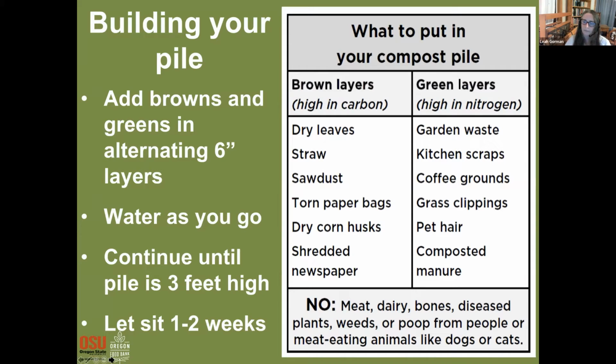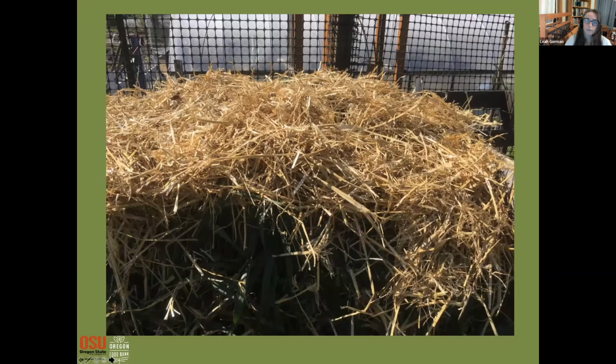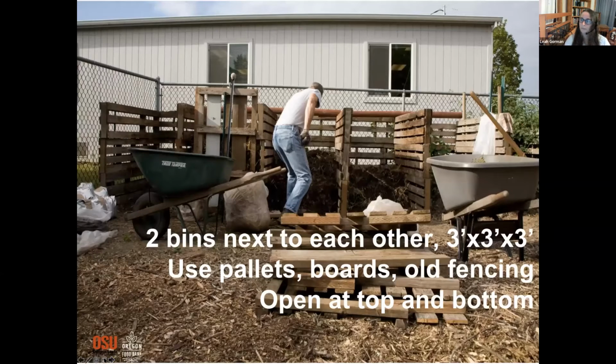Next slide. So we just got a few pictures of a pretty compost pile. This is one of the compost piles that people will build where there's a structure holding up the pile on the sides. These are great and can help keep your garden organized. You don't have to have a structure built. Next slide. And then here's a layer of brown being added. Next slide.